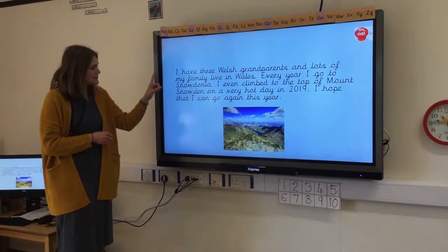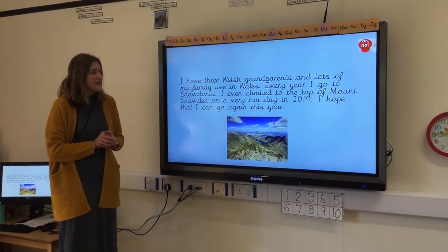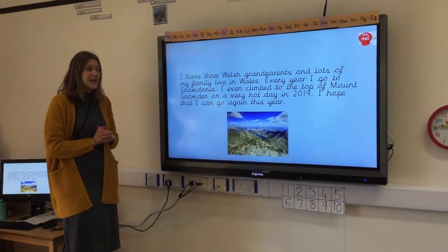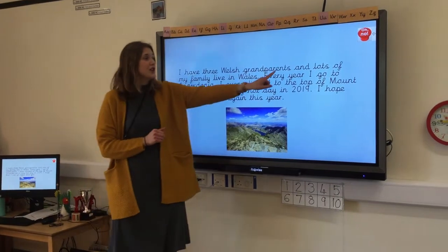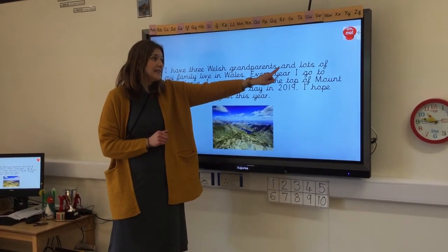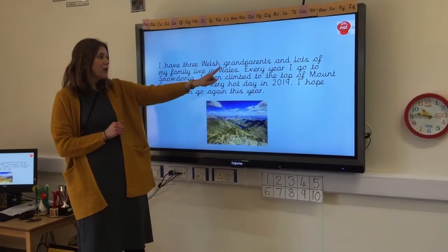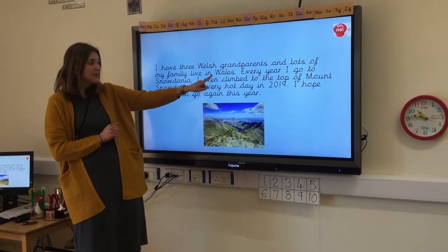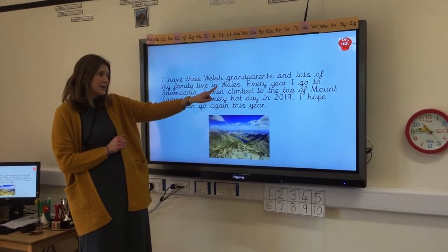So I've had a go. I have 3 Welsh grandparents and lots of my family live in Wales. So I've started with a capital letter, I've got a conjunction and to add more detail to my sentence by joining clauses together, and I've finished with a full stop. Every proper name needs a capital, proper noun, needs a capital letter like Wales, so that always needs a capital.